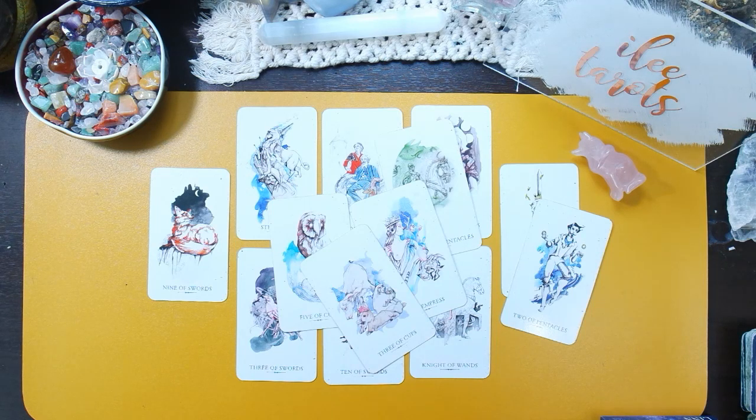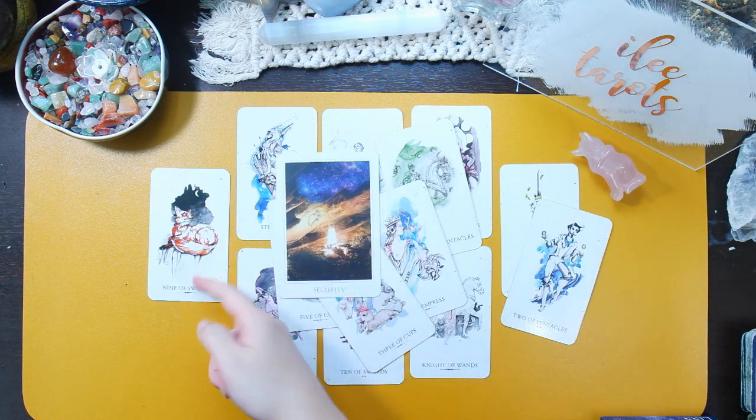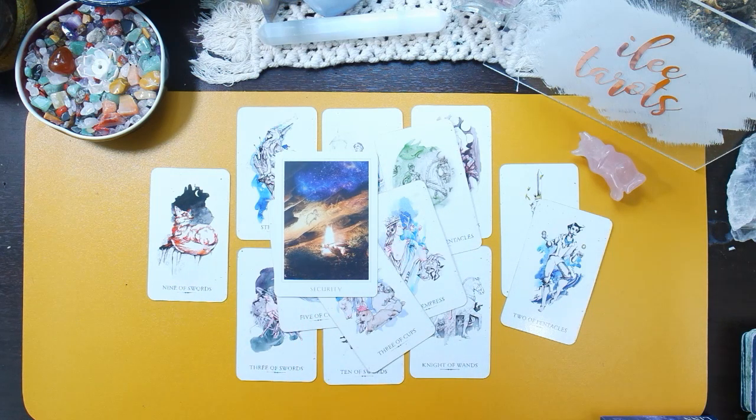So universe, what messages do you have? I think for this oracle deck, I may need to clarify with the tarot cards later. I'll see what happens. Okay, universe, what messages do you have from this deck for pile number 4? Security. Okay, one more card for you.